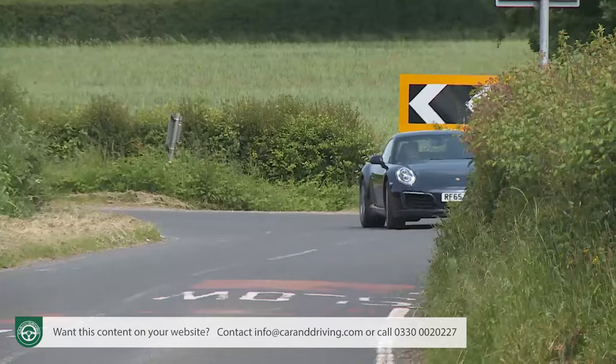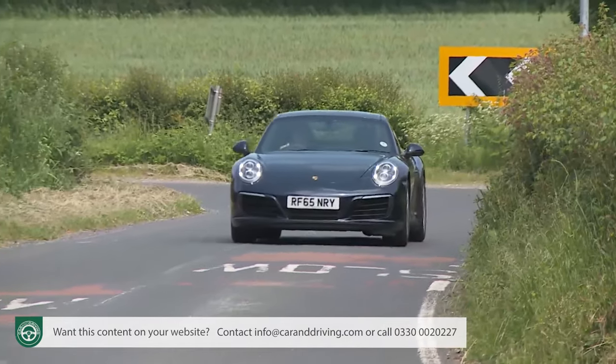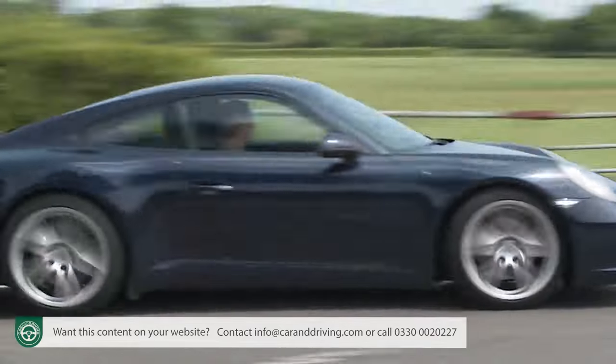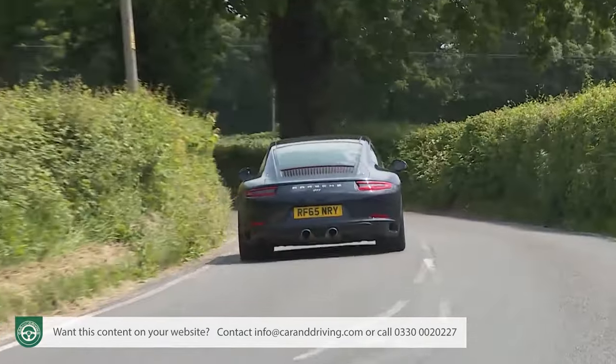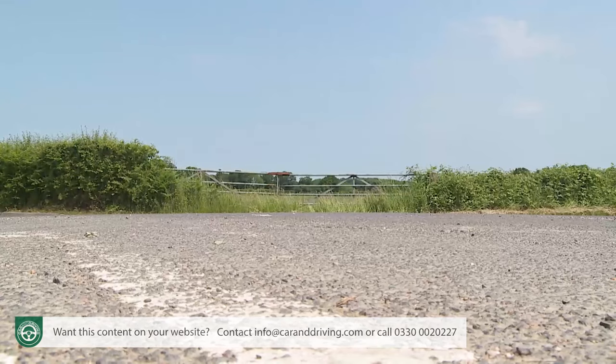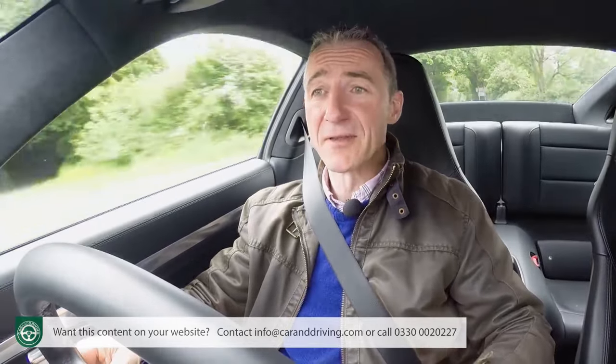Now, when you decide to sell on your car, you'll find that this Porsche's heritage and reputation will help shore up its value. You can expect any Carrera model to retain around 43% of its new price. To give you some perspective, that's notably better than the 35% figure that you get for a comparable Jaguar F-Type.